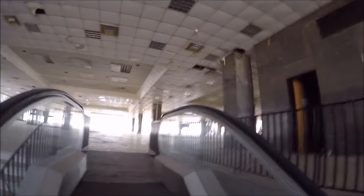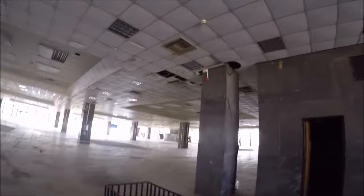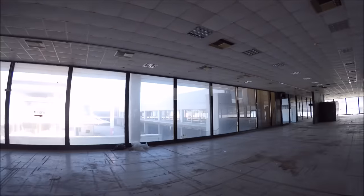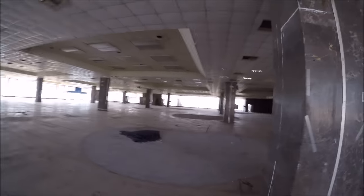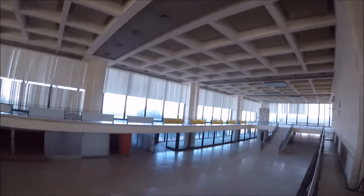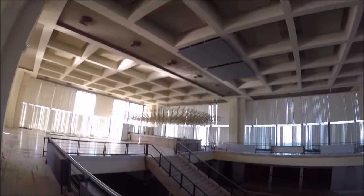Car port's huge. Going up the escalator. Completely empty. Global and local news from a single source. Herald Tribune. What's down here? Let's find out. That's cool.